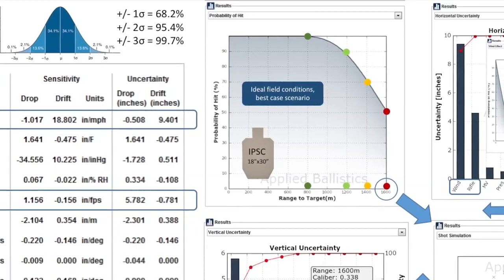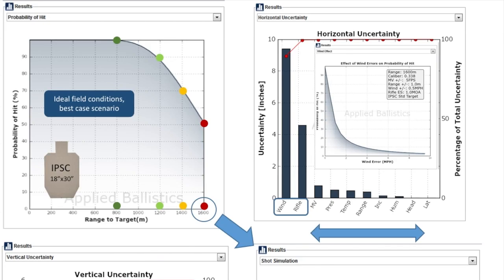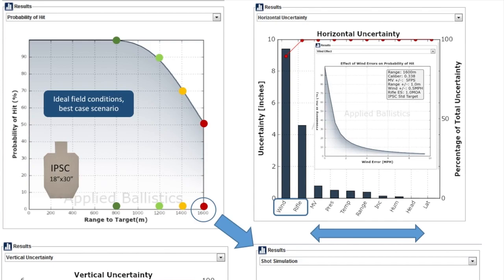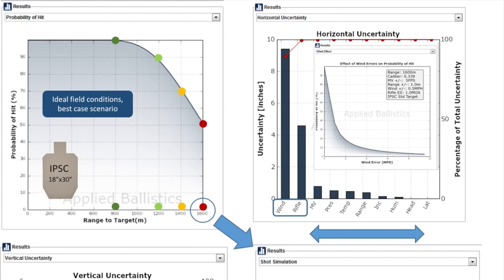We are dropping to 90% at 1200 meters, 70% at 1400 meters, and 50% at 1600 meters. Again, this is based on ideal field conditions. It's a best case scenario. The horizontal uncertainty is now affected even more by the wind. As we have lower ballistic coefficients, the wind starts to become a bigger factor, followed secondly by the rifle.